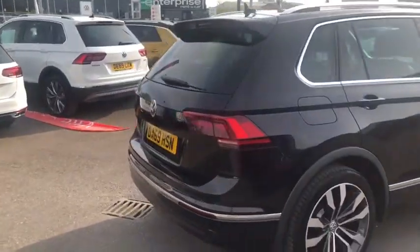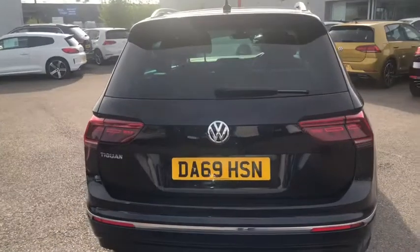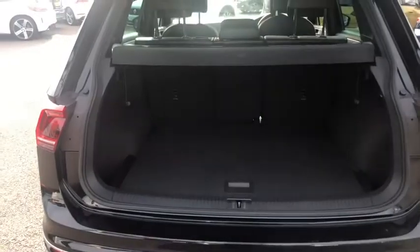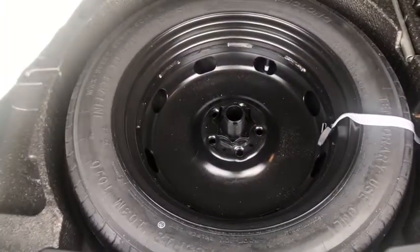So I'll just take you around to the boot. So we'll pop it open to see how much space we've got inside. So as you can see, we've got a nice spacious boot with plenty of room. This car also includes the swivelling tow bar. Got your spare wheel under there.